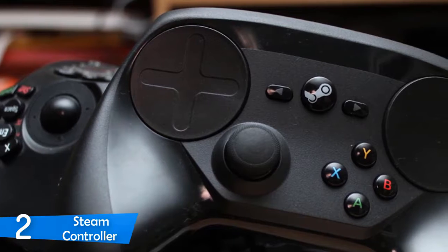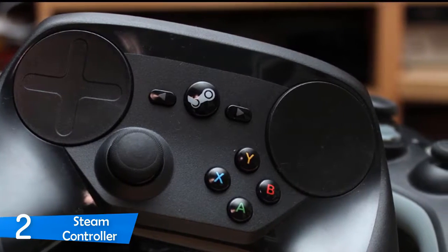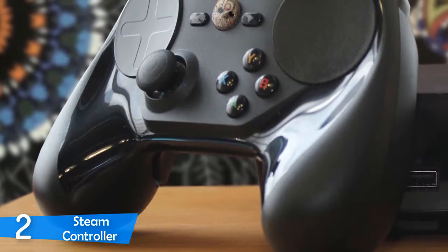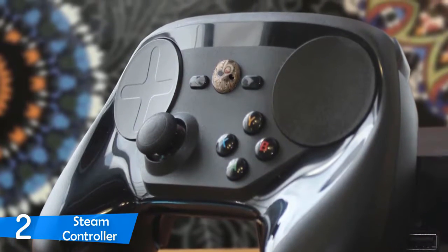Holding the controller feels a little strange at first, a little bubbly and fat. However, after a while, it becomes very comfortable as you start getting used to its ergonomics. The buttons placed on the Steam controller are similar to those of Xbox, but smaller and placed where you usually have the right stick. This is probably done to leave space for the large touchpads.